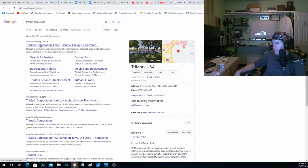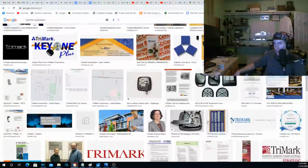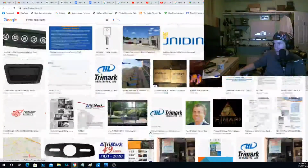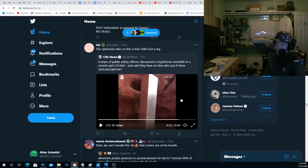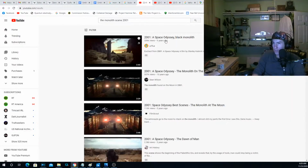Trimark Corp is just one of many companies that have access to large sheet metal and manufacturing equipment to build something like this. So I'm just throwing out ideas to get people thinking. I'm thinking man-made, obviously. My first conclusion when I saw this wasn't, oh God, that's got to be aliens. It's not like we all saw Space Odyssey.